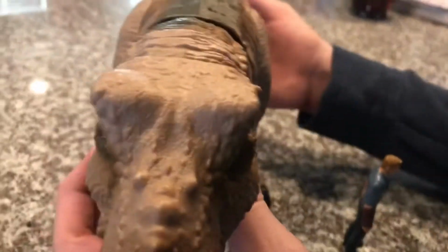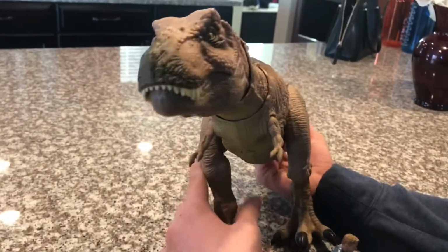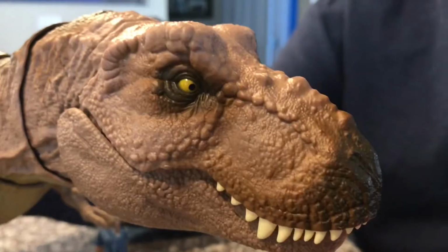So, a really cool gimmick to this Tyrannosaurus Rex is when you press this button back here, it actually roars and the head vibrates a little bit. Look at this.